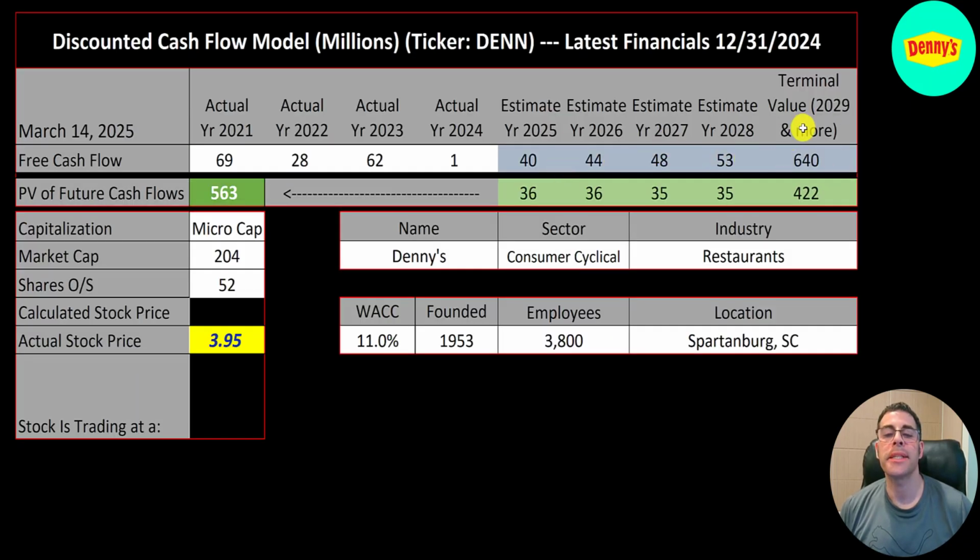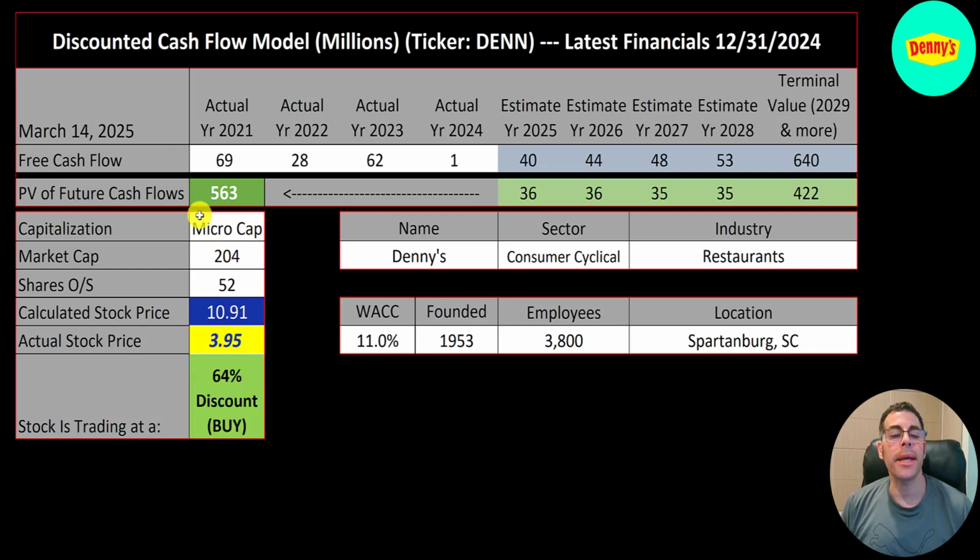We also estimated a terminal value, which is all cash flows past year 4, that's 640 million. We discounted those numbers back to today using the weighted average cost of capital. We get a value of the company of $563 million. We divide that by 52 million shares. And we get a calculated stock price of $10.91. They're trading at $3.95, so they're trading at a 64% discount. It's a really strong buy according to the model.